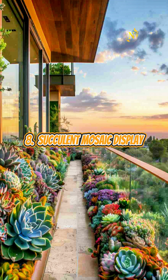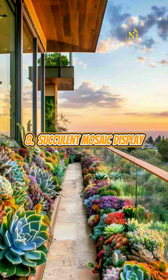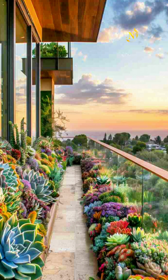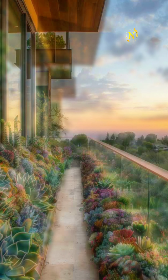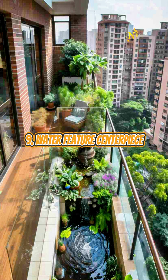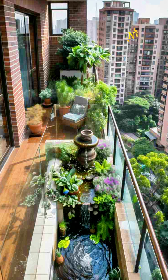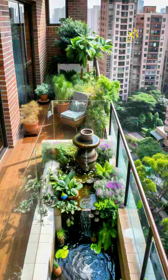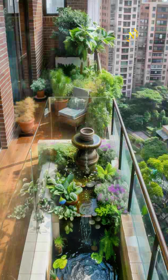8. Succulent mosaic display. A carefully crafted mosaic of succulents covers each side of the balcony space, their fleshy leaves ranging from deep greens to purples, creating a visually striking and low-maintenance display. 9. Water feature centerpiece. In the center of this balcony garden's railing, a small fountain gently bubbles, its soft murmurs providing a soundtrack of tranquility. The water feature, surrounded by a selection of greenery, becomes the focal point of this aerial retreat.